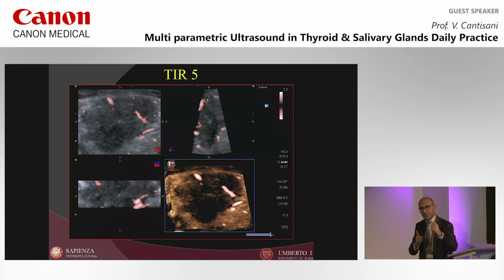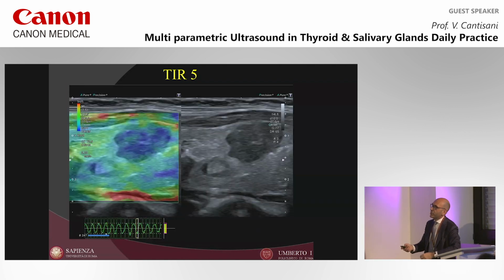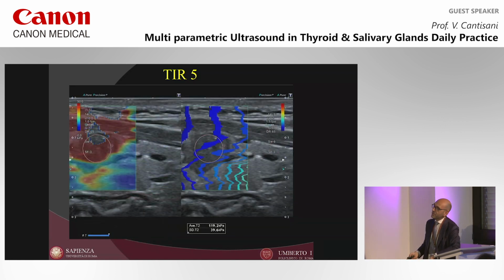Most probably, we have to change the paradigm. We have to see if the presence of only a few vessels, but irregular on the periphery, could be very, very worrisome. We are trying to figure out if it is true or not. But with this software, we can try. Again, very nicely represented. Look at the number. Very stiff. Look at shear wave. Completely stiff.